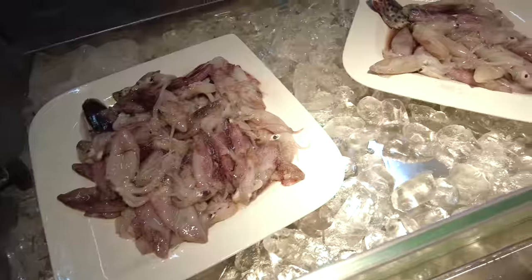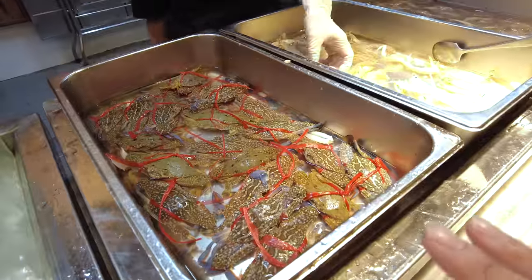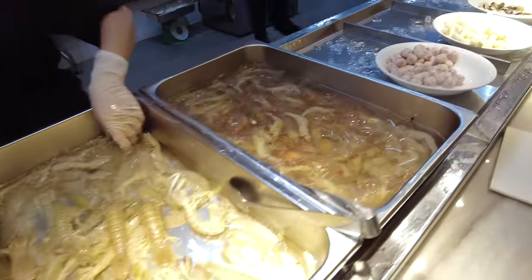And we have some squid. I remember on the boat, we were trying to catch our own squid. It was a testament to patience. And now they have all the squid here already caught and prepared. All right, and next we have some really live stuff here. We have the crabs, and these are the mantis shrimp. And then some more shrimp.